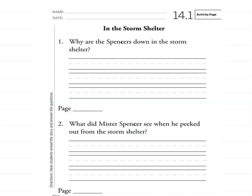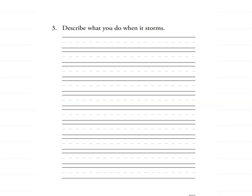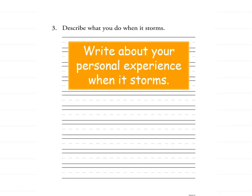Why are the Spencers down in the storm shelter? The Spencers are in the storm shelter so they will be safe from the storm. The storm shelter can stand up to strong storms. What did Mr. Spencer see when he peeked out from the storm shelter? When Mr. Spencer peeks out, he sees that the storm has finished. Describe what you do when it storms. Write about your own personal experience when it storms.